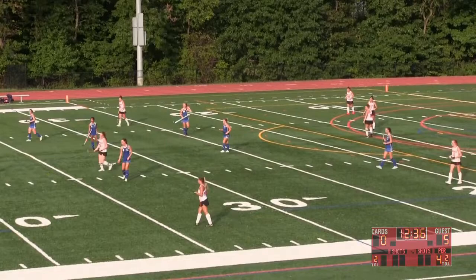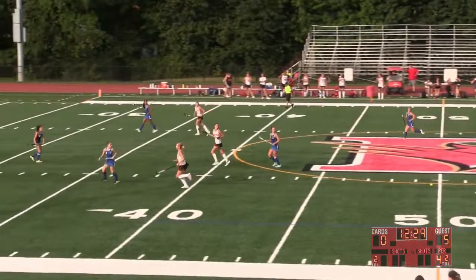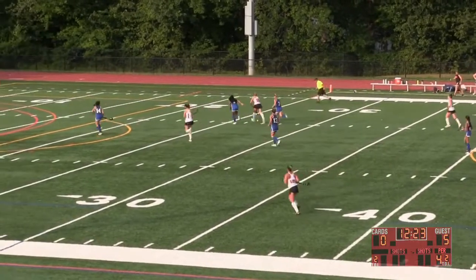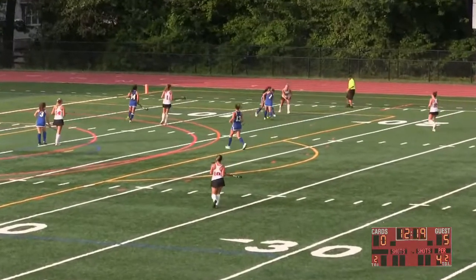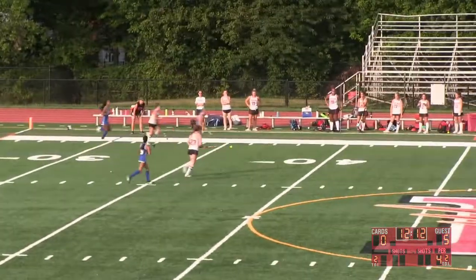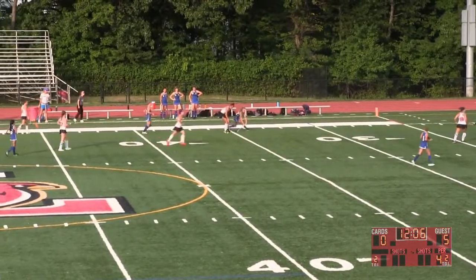Lawrence with a big hit. They'll send it way up the field. Another big hit as Lawrence is making progress getting towards that Princeton goal, looking for their first goal of the game. Double teamed, and Princeton will take it away. Now Princeton moving it up the far sideline. Stopped by Lawrence.